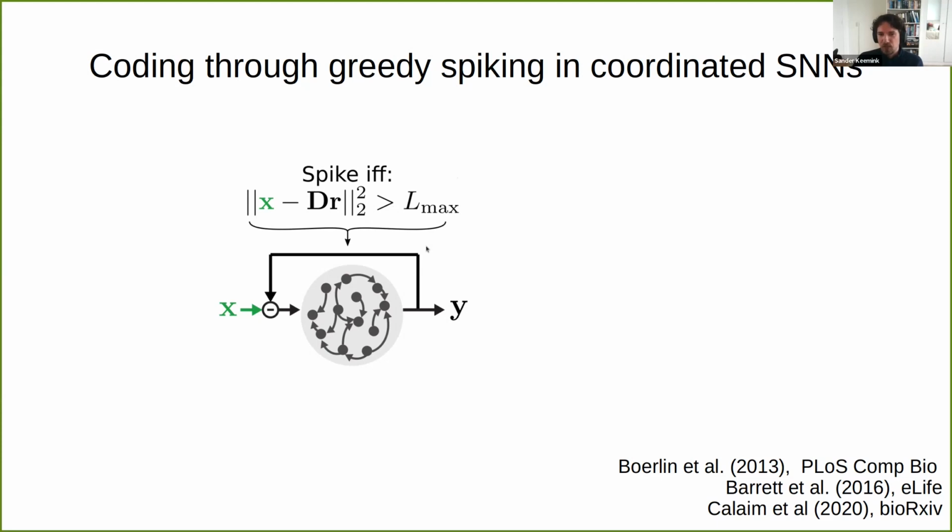And I don't have time today to go through all the derivations, but just trust me, what comes out of it is that you can derive a network of integrate-and-fire neurons with a feedback loop that compares the output directly to the input that's then mapped back into the neurons. And that feedback loop is implicitly done in the recurrent connectivity. It's not a feedback loop that you do. I'm just showing it here for illustration. But this is the network that is directly derived from this loss, so that spikes in this network only happen when the loss is slightly too big.